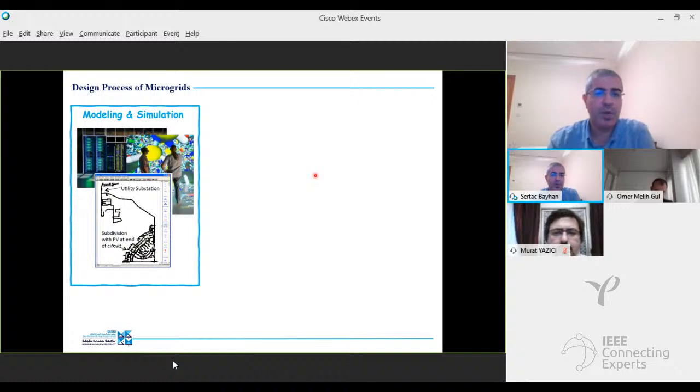Now we can look at the design steps of the microgrid. I'm not going to give you all the details about these steps, just brief information. As you can see, we need to start with the modeling and simulation studies. To do that, there are many modeling and simulation tools in the market. For example, MATLAB Simulink or PSCAD are very good examples for transient and dynamic analysis. On the other hand, for time series analysis, we can use DIgSILENT PowerFactory, PowerWorld, or OpenDSS, which are good examples for time series analysis.